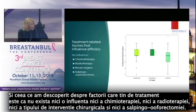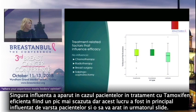And what we found is that about the treatment-related factors, there was no influence either by chemotherapy, radiotherapy, breast surgeries, or salpingo-oophorectomy. The only influence was in patients on tamoxifen. They had a bit lower efficacy of our recommendation, but this was mainly related to the age, and I will show you this in the next slide.